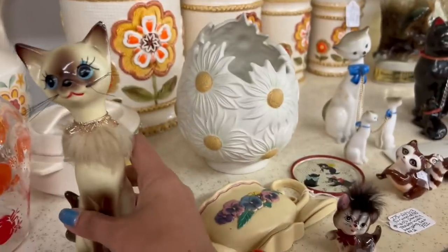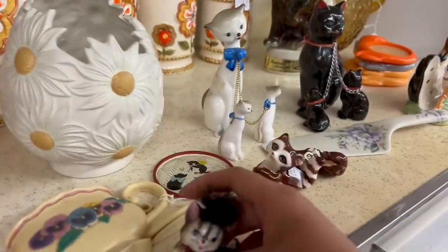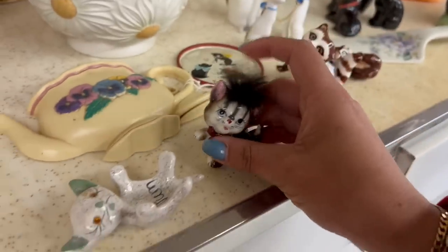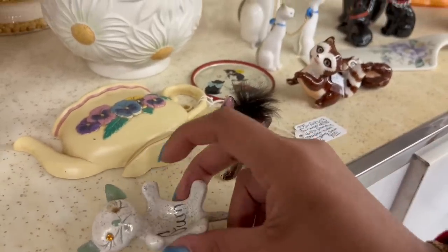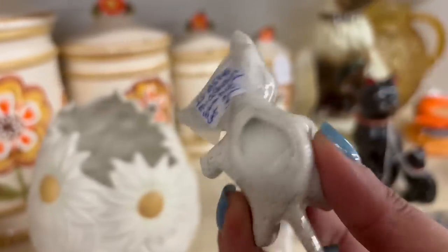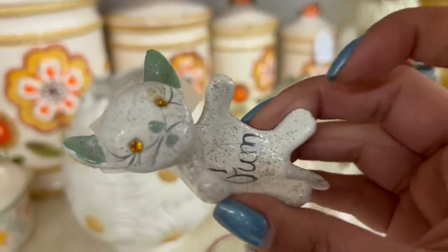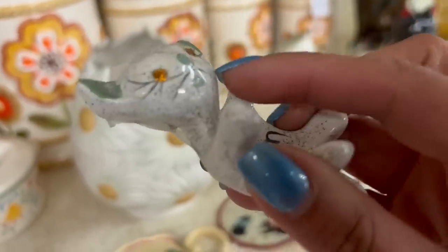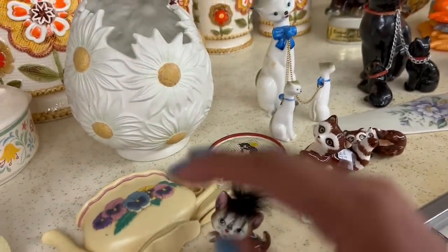So, I also noticed the little fuzzy guy. This guy's pretty cute for $3.50. I'm definitely gonna grab that too. He's missing his partners, but look at this gum cat. This thing is epic. I've seen these a bunch, but I've never seen one with this finish and the rhinestone eyes. So I'm gonna grab that as well.